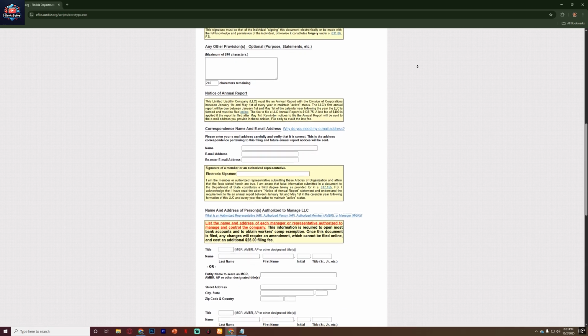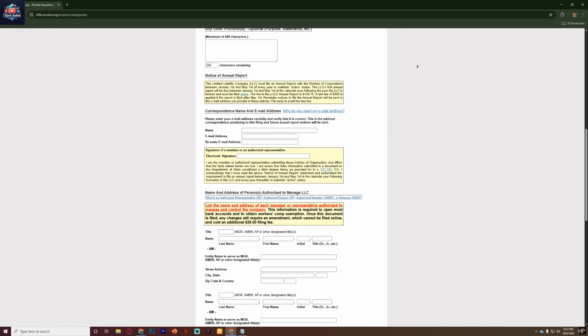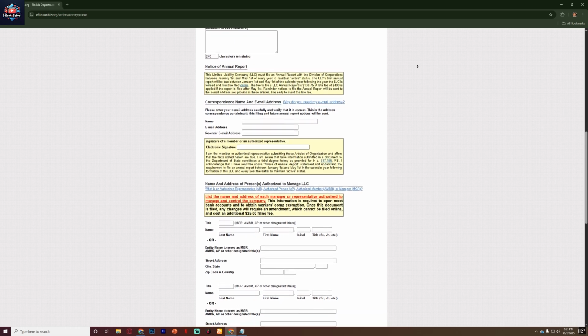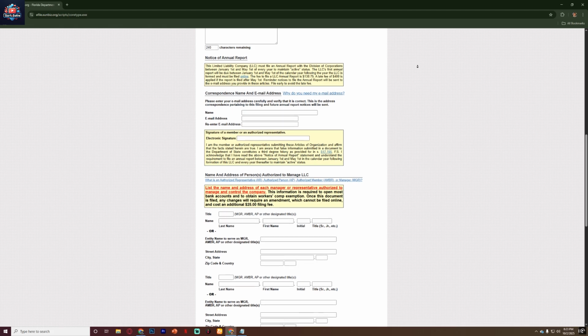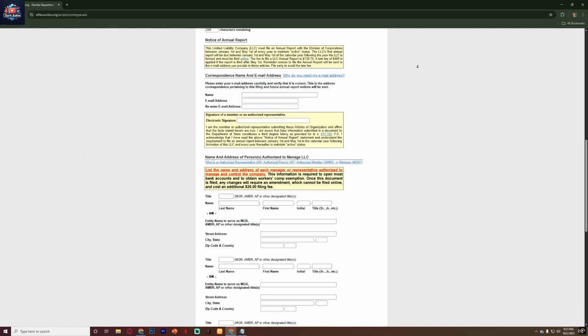From here, don't forget to apply for an EIN with the IRS, open a business bank account, and take care of any local business licenses you may need. That's the complete process, step by step, for filing an LLC using Sunbiz.